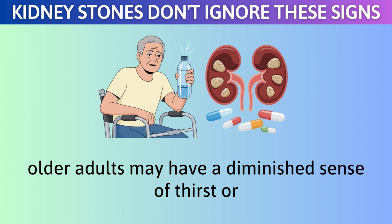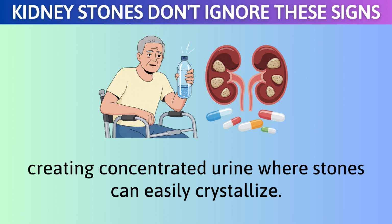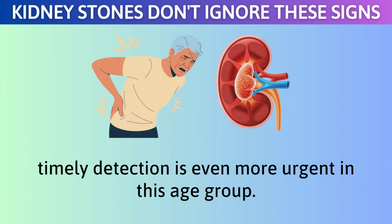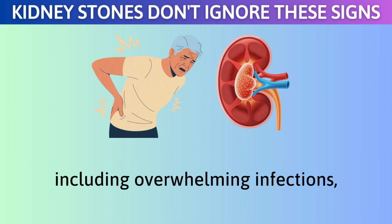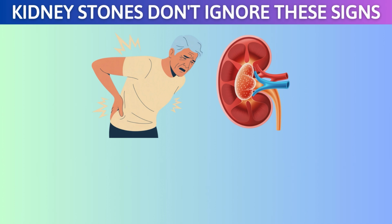Older adults may have a diminished sense of thirst or mobility issues that limit fluid intake, creating concentrated urine where stones can easily crystallize. Because of these heightened risks, timely detection is even more urgent in this age group. A kidney stone that might pass with minimal issues in a younger person can lead to severe complications for a senior, including overwhelming infections, acute kidney injury, or a prolonged and painful hospital stay.